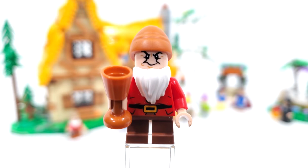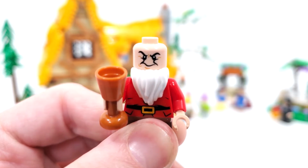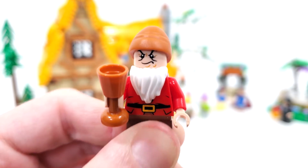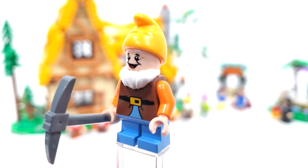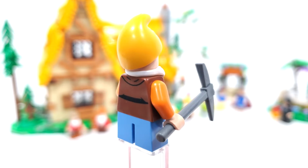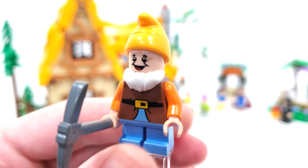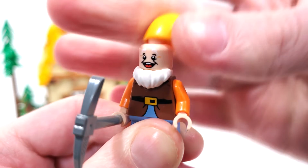Now, before we get sidetracked anymore, we do get a brand new facial expression specific to Grumpy, where we get a, well, grumpy look from the front side and another grumpy look from the back side. Makes perfect sense. After Grumpy, we have Happy with a nice big happy smile from the front, brand new torso print front and back. Like the next 3 figures, we get a pickaxe for the accessory, for the mine, and we also get a double-sided facial expression. Just like Grumpy, we have very happy facial expressions for Happy.